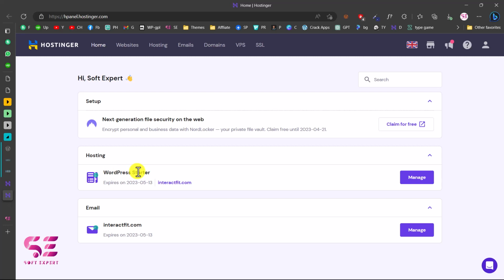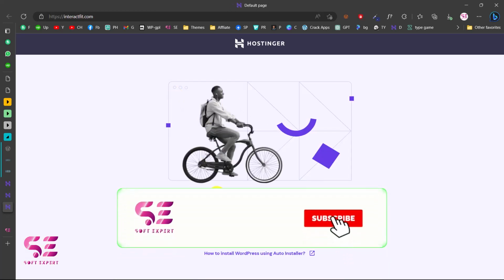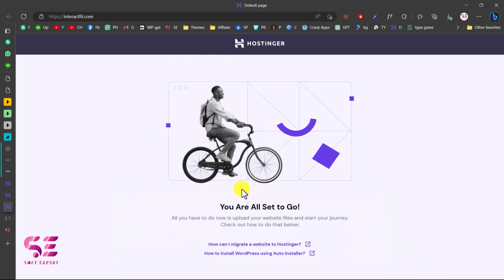And now let me show you how you can install WordPress on your hosting. To install WordPress, just go to your dashboard like this, and then click on manage in front of your hosting. So let's click on this. Before installing WordPress, let me visit the domain just to show you. You can see there is nothing and we are set to go, which means that our domain is ready. We just need to install WordPress on this.